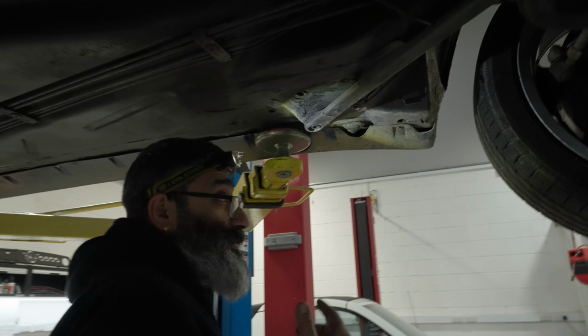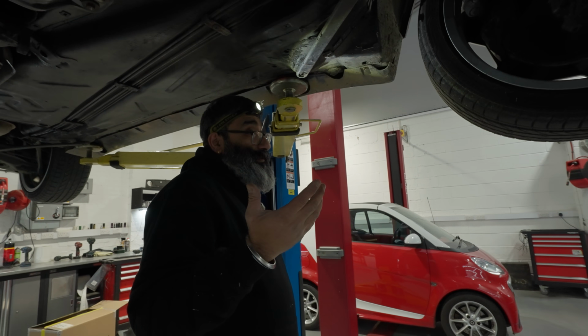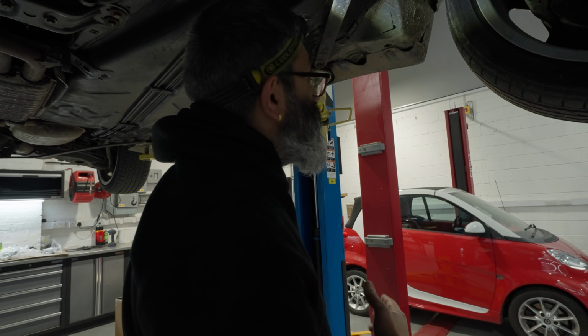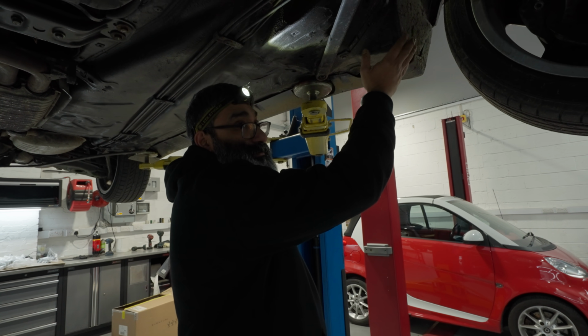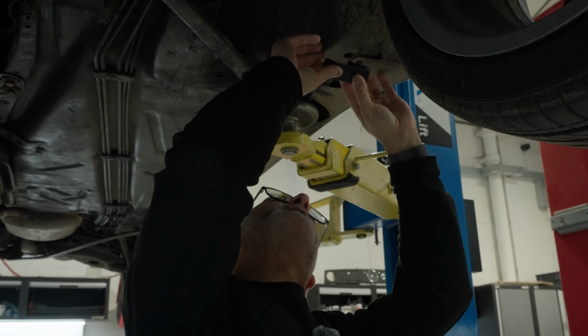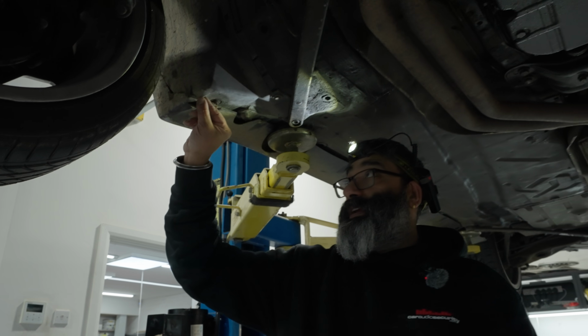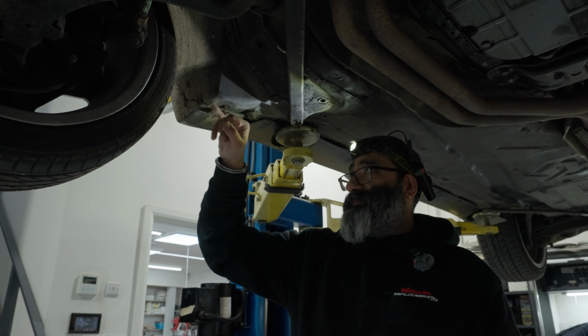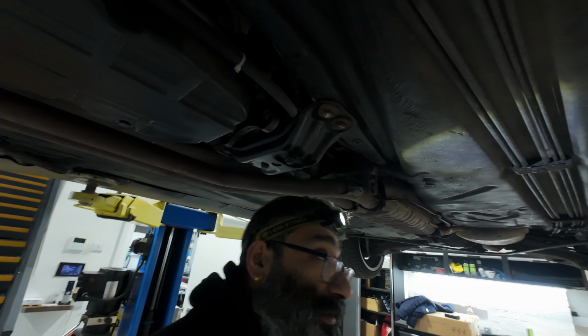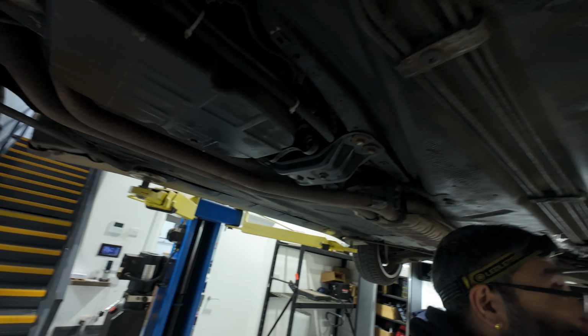Maybe once we do, obviously, bagging it. Oh, yeah. So once we bag it, when we do get it back on the ramp, I might take some panels off. Yep. Because at the moment it looks all good. See, this is blocked in there as well. Also, remember, Jay, it's 30 years old. It's not bad for a 30-year-old car, isn't it? I've seen a lot of newer cars worse than this.